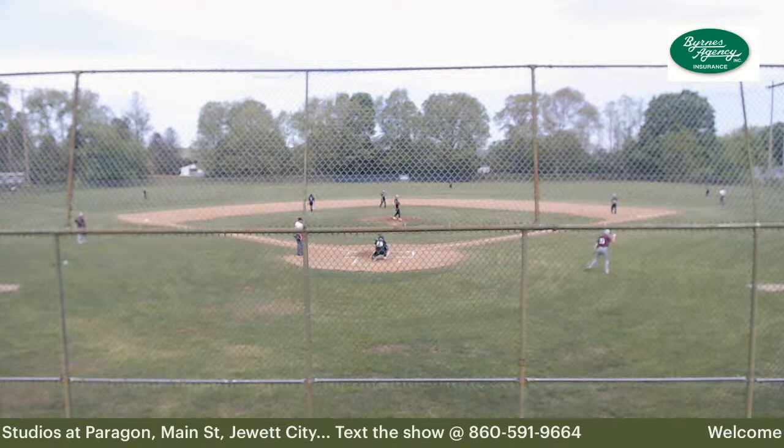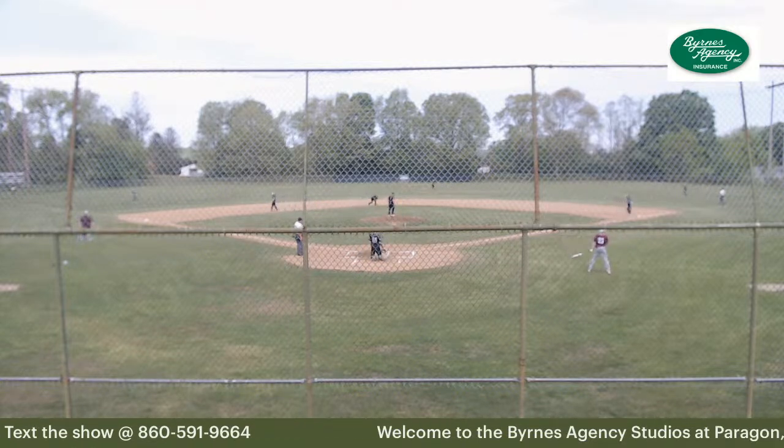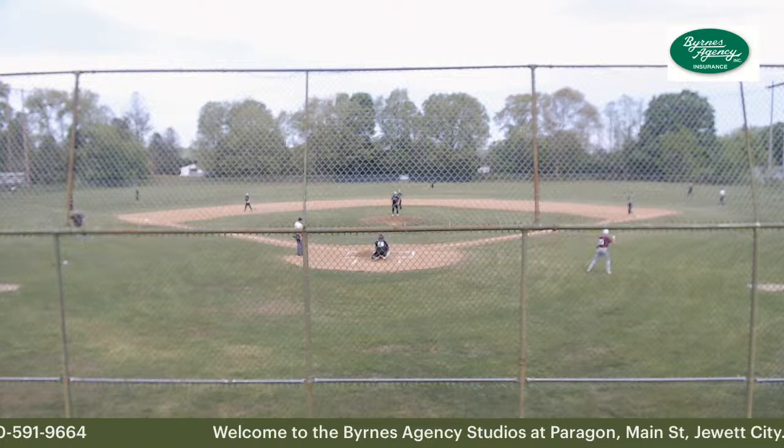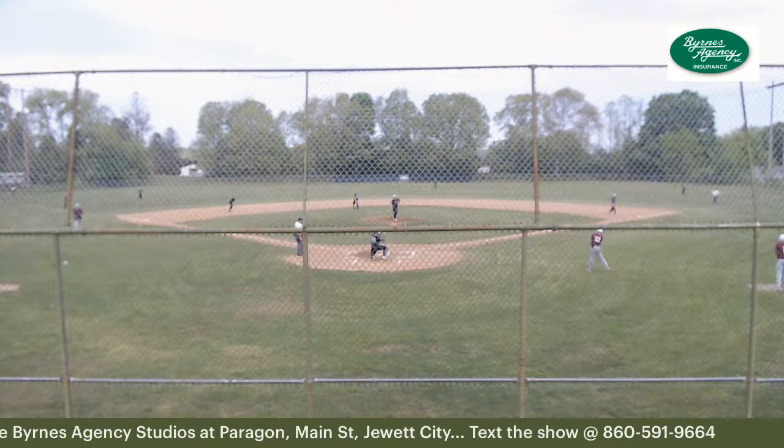Mitchell getting his warm-up pitches here. So we head to the top of the second. Killingly's up 1-0 here. Ben Jacks walked, stole second, scored on a single by Lopez in the top of the first for them.